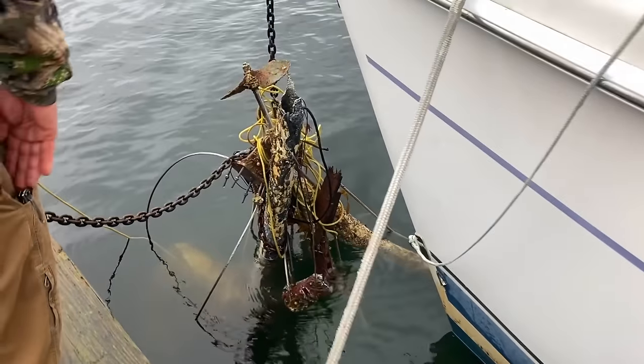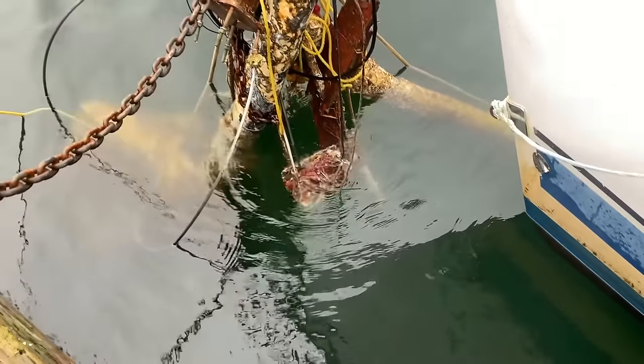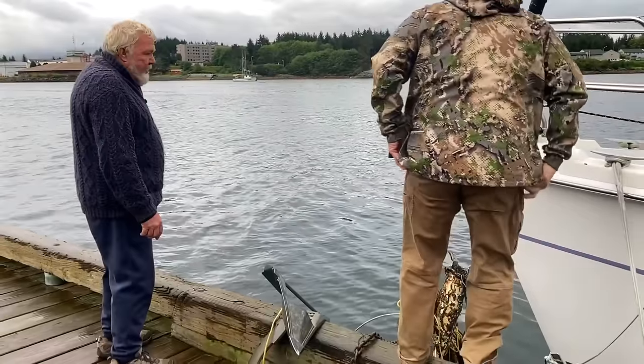The sailboat was anchored across the channel, and when he tried to raise his anchor to get his spot on the dock, he snagged an old sailboat that was sunk and had to drag it to the dock to get his anchor released.